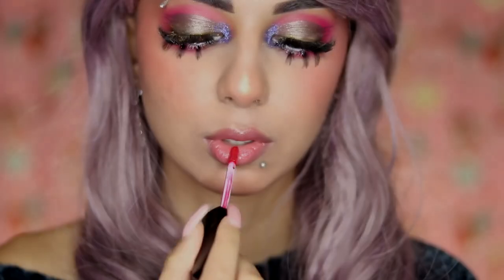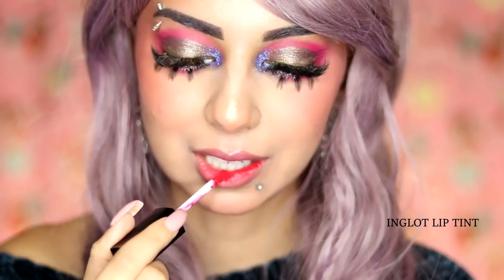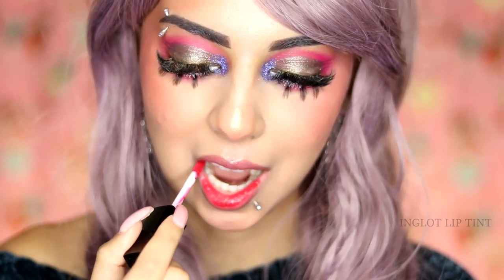To do so, use your fingers or a brush. Can you use a lip liner for this look? I suggest don't, because it will create defined borders and will kill the purpose of naturally dissolving lips.